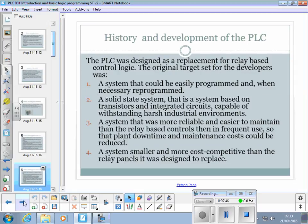So, the PLC was designed to be a replacement for relay-based control logic. The original target set was to have a system that you could program easily, and when you wanted to, reprogram it so it would do something different.